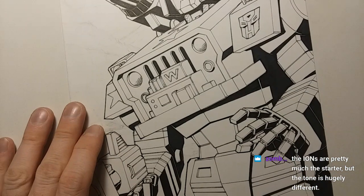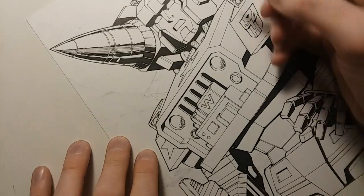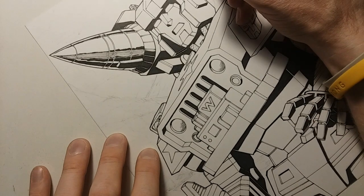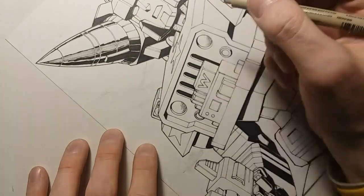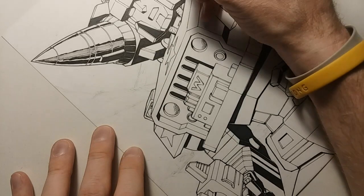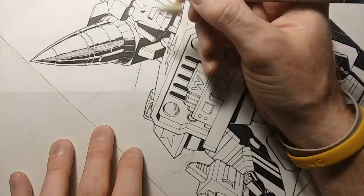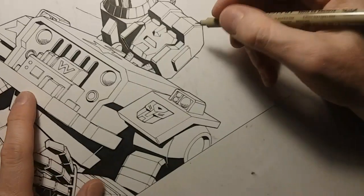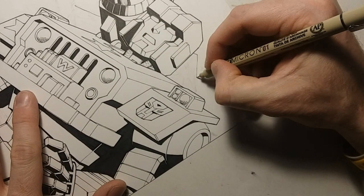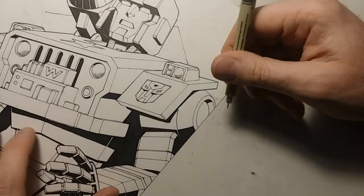It's supposed to be Oregon, right? But anyway, I don't remember if the actual location was defined in the cartoon or just in the comics. It was Mount St. Helens in Oregon, I believe. Correct me if I'm wrong there, but I'm pretty sure that's accurate. So I'm just throwing in a little mountainous background. I'm just using my light pens.